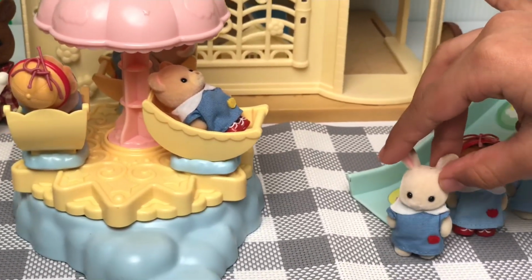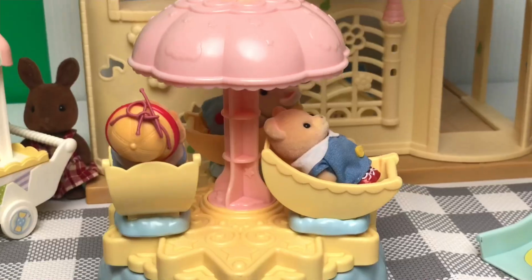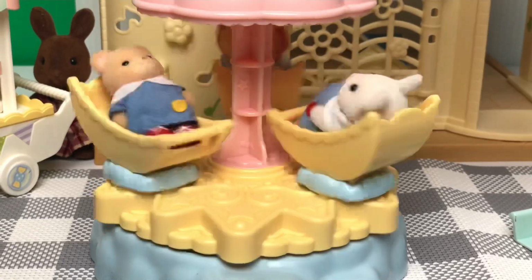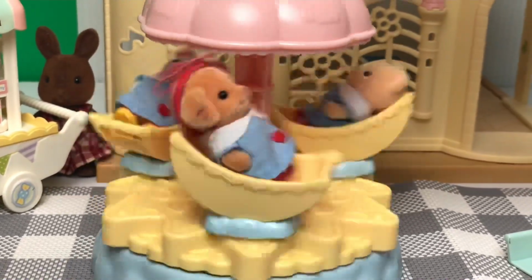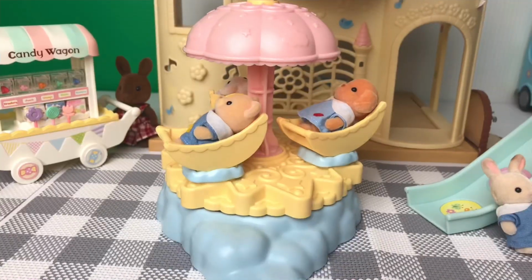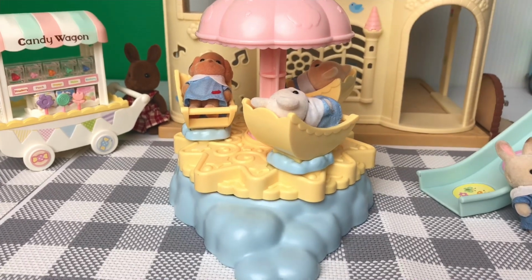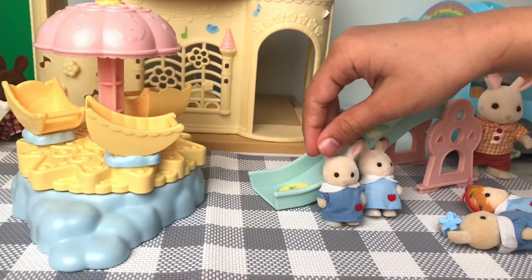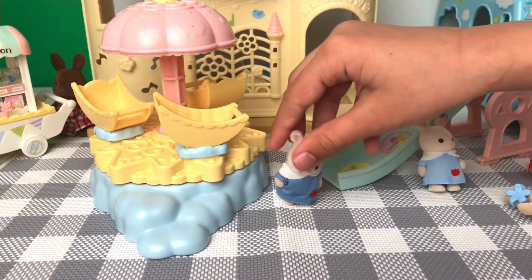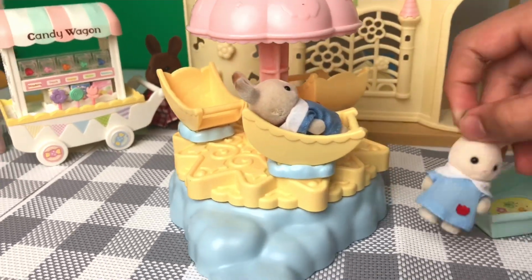And I never ride this. Oh, yes. Me too. Oh, that's so cool. I wish I could use that for every single day. Yay, our turn. It's our turn.